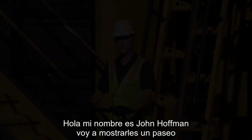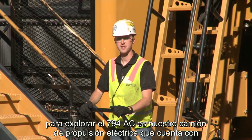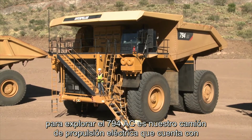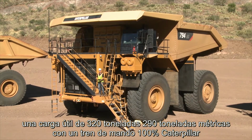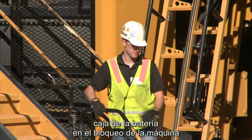Hello, my name is John Hoffman. I'm going to be walking you around the 794 AC. It's our electric drive truck that features a 320-ton payload, 290 metric tons, with a 100% Caterpillar powertrain, powered by a C175-16 engine. Let's start off on the right-hand side by the battery box at the machine lockout.